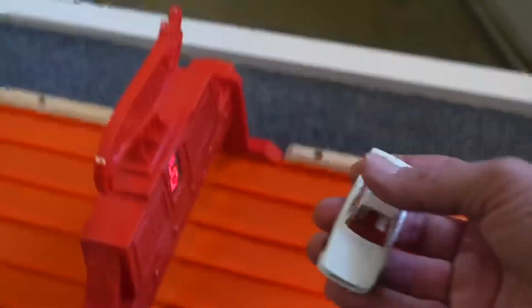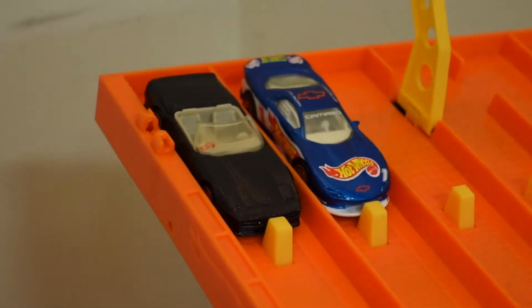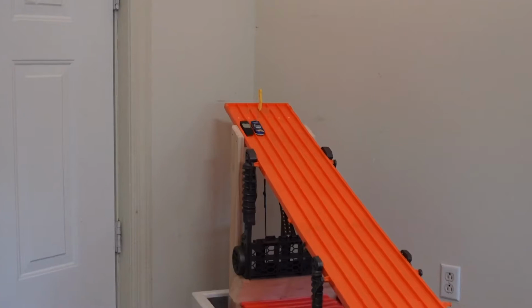I don't believe we're going to have to do a lane swap on that one. Ferrari Testarossa going to the next round. Next up, IROC Camaro versus the Custom Corvette. This ought to be a good one. On your marks, get set, go.